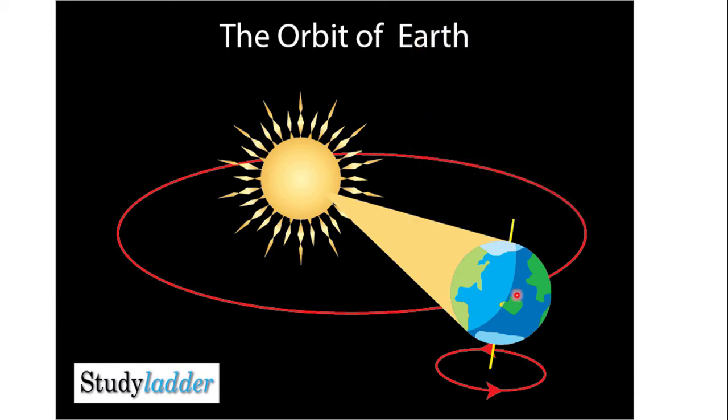Is also what we are talking about here. So this is a tilting of the earth's axis. So as the earth is rotating, it's at the same time revolving round the sun. So it takes 365 1/4 days for the earth to move from here, go around its orbit, and then come back here. While it's moving, it's still spinning on its axis.